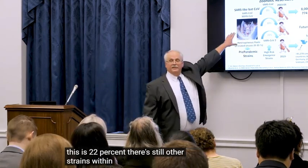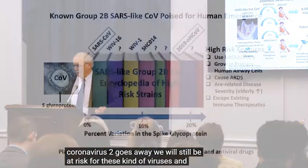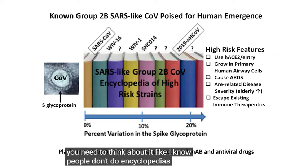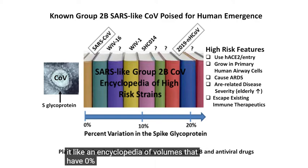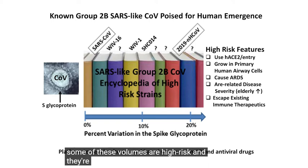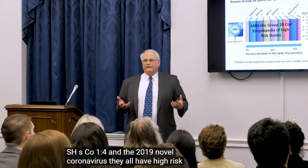There are still other strains within this pool that could emerge in the future. Even if SARS coronavirus 2 goes away, we will still be at risk for these kinds of viruses. And so you need to think about it like, I know people don't do encyclopedias anymore, so I apologize, but you have to think about it like an encyclopedia of volumes that have 0% variation to about 35% variation. Some of these volumes are high risk. And they're shown there: SARS, WIV16, WIV1, SHCO14, and the 2019 novel coronavirus. They all have high-risk features.